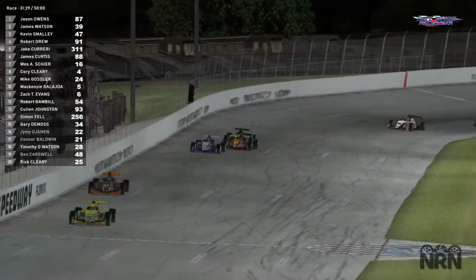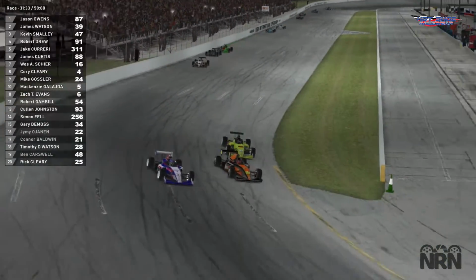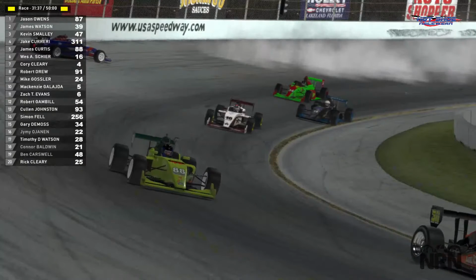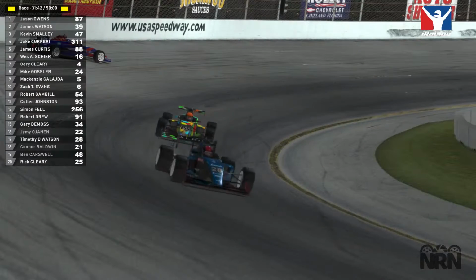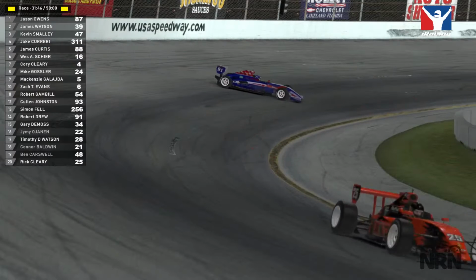That's Robert Drew running the outside lane. Here comes the move by Curtis down the front straightaway. Oh, they were almost 3 wide into turn number 1. Contact! Whoa. Drew goes around up into the outside wall. There you see Robert Drew parked against the outside retaining wall.